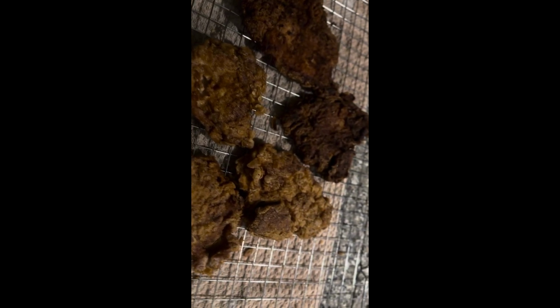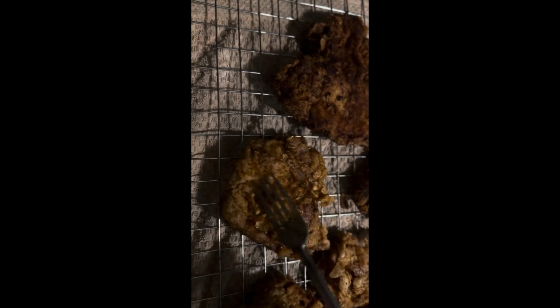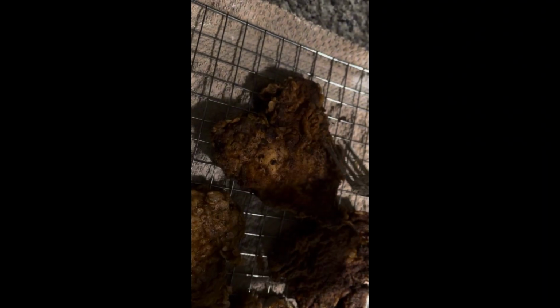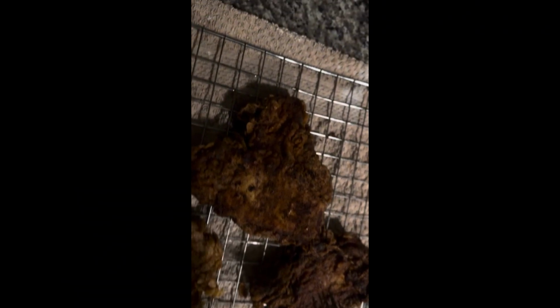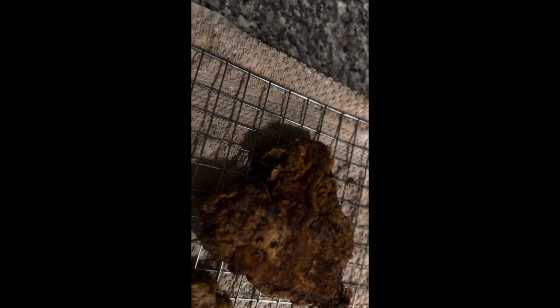Okay, y'all, these are my pork chops. I know this one looks burnt. It looks more burnt on camera, but it's not. It's crispy. I'm trying to find one, and you can hear them make that little noise. But hold on, they're giving crispy. They're giving crunchy. Okay, this one is not, but the skin is crispy on there.